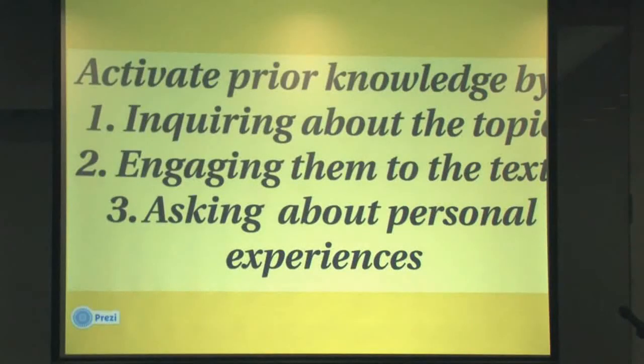Okay, ways to activate prior knowledge. Try to inquire about the topic. For example, St. Patrick's Day is coming up. Ask them what they know about it. Try to ask questions about it. Try to engage them to the text.